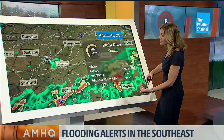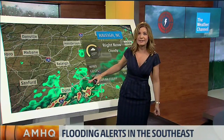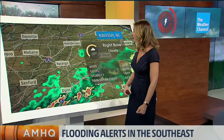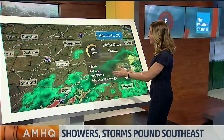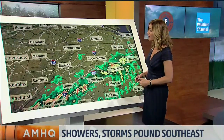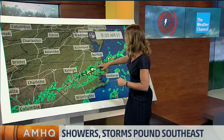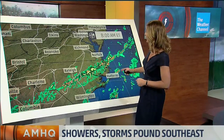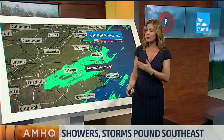Now the rain is still south of town, but if you've been watching this morning for the last 3 hours, this rain has been in the same spot right here from I-95 and just to the east and south of it. So even though it's not raining at the airport, we're still getting some very heavy rain in the area. Going to keep an eye on any flash flooding concerns. This is a perfect setup, right? When you get thunderstorms training right over the same areas, that's a perfect setup for some flooding issues. So we will watch that.